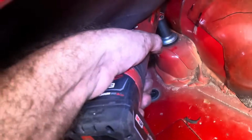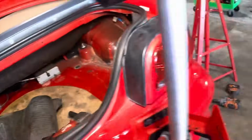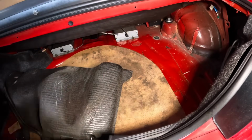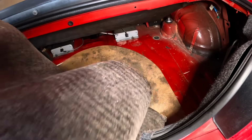Oh, there we go. All right, that one's in. Let's check down below. Looking good. We're dangling. Very nice. Okay. I need now to put my premium, nice, super clean interior back together.